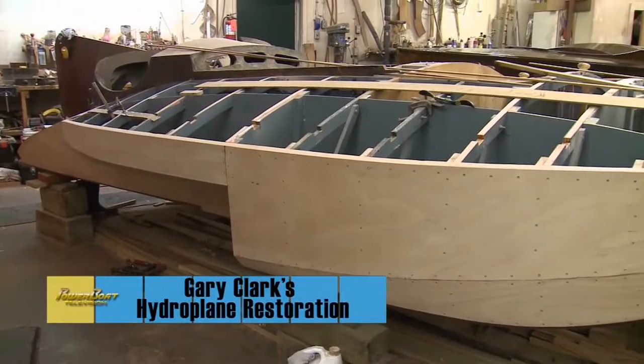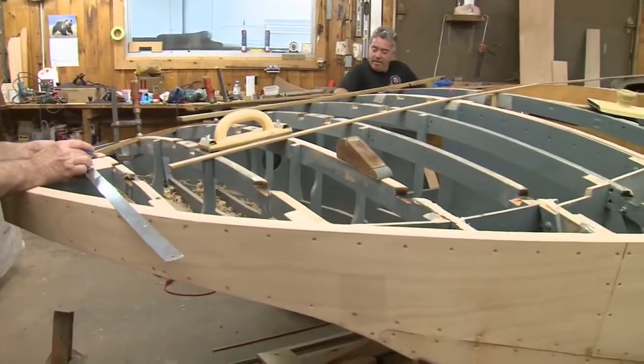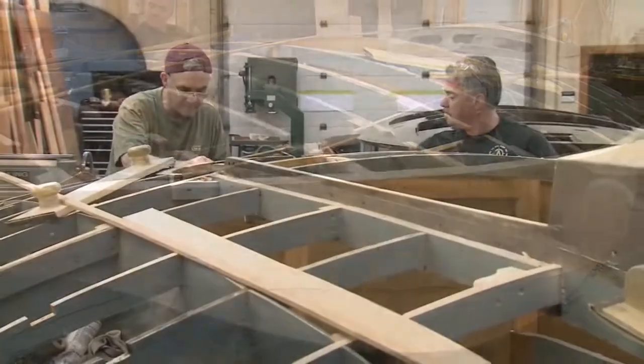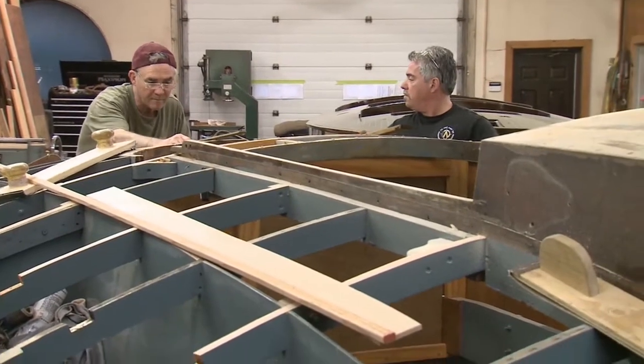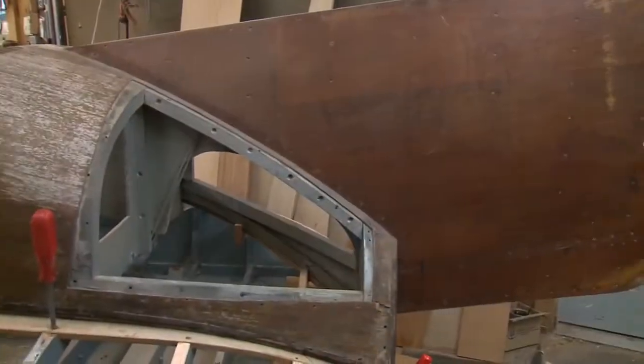From May through October, work on the Minette Shields-built Ventnor hydroplane progressed steadily. Witnessing the progress, one begins to appreciate the time, knowledge, and talent required to restore these antiques and classics. Each frame and plank takes hours to fabricate, shape, and install.